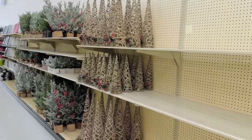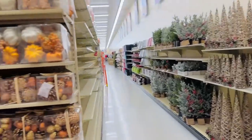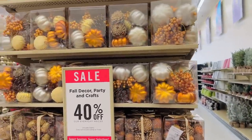Oh, and here we go. Do you guys see what I see? It's a peek of Christmas. My store did have a couple of Christmas aisles out already.